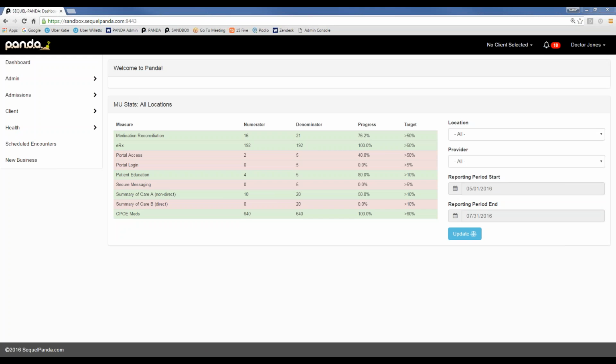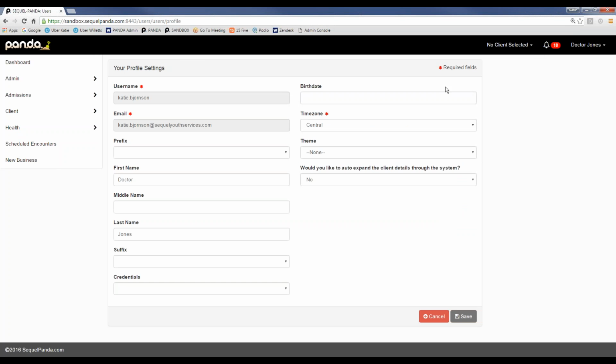When you first log in, the first time you log in, please click on your name in the upper right-hand corner and click on Profile Settings. When you go to Profile Settings, double check to make sure your time zone is accurate. I can tell you that the default currently is Eastern, so everybody at Bernalillo is definitely going to want to come in here and update this and make sure you change it to your correct time zone.